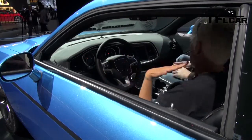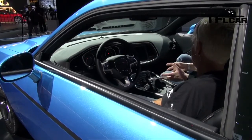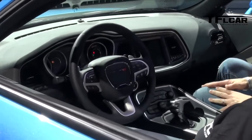Next to me in the passenger seat, I've got Dan Zimmerman. He is the design manager for all of Dodge. We're going to go through some of the new interior features of the Challenger. All right, what's new? Everything. An inspired interior that was created with the thought of trying to capture the original 1971 interior.